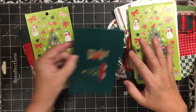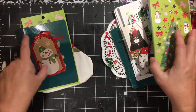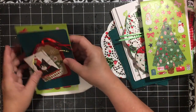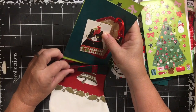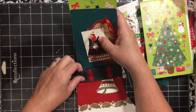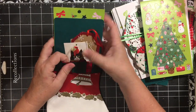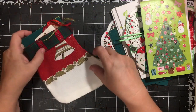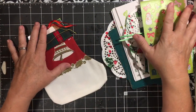And then you'll get some random little pieces of Christmas items that also match your kit. If they fit in the stocking, I will put them in. If they don't, then you'll find them in the side of your kit. So that is the special: 20% off everything in my shop.